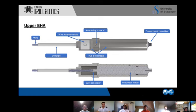The upper BHA can be seen in this image. We have the connection to top drive, the two-piece sleeve with assembling screws. We also have the wire assembly shaft where we can reach the wire, which goes through the drill pipe.